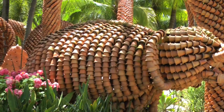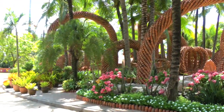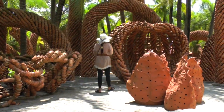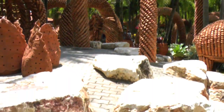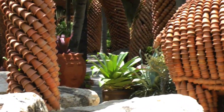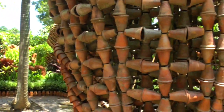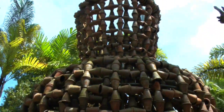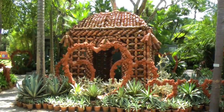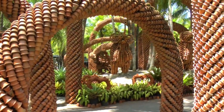These are all flower pots. Here you have a pumpkin, and here is a walk-in vase, about 20 feet tall. Over here is a whole flower pot house. And of course there's a lot of these flower pot elephants all over.